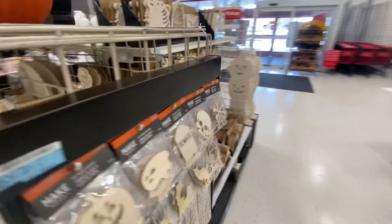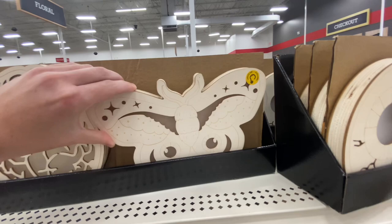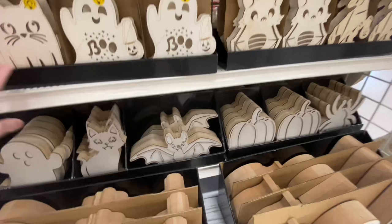And then, just to the side over here, more little wooden crafts. A brain. Oh, I like that brain. Rib cage. And there's another moth, and an eyeball and a snake. See, I'm noticing a trend. It's also a dinosaur with a candy pail. I don't know how to feel about that. I do like dinosaurs though. And a bat and a ghost and a cat and a kind of a cutesier bat, but I like the look of it. A lot of decor.